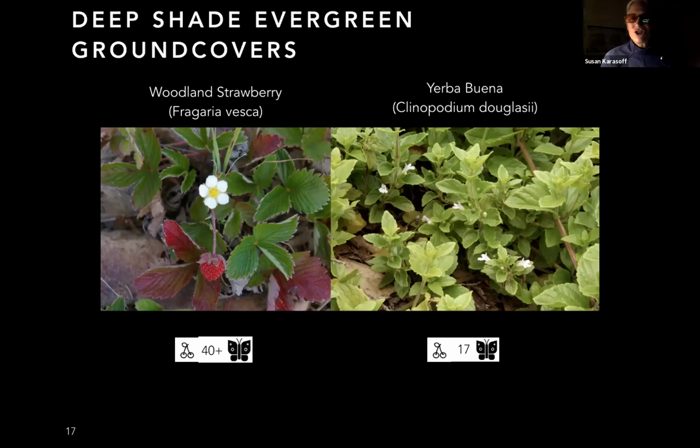It loves shade. It does fine in clay. It does fine in sand. I've got it on clay. I've got the Woodland Strawberry on clay. It does not produce fruit unless there's been a really good rain year, but it will flower reliably in shade every year.